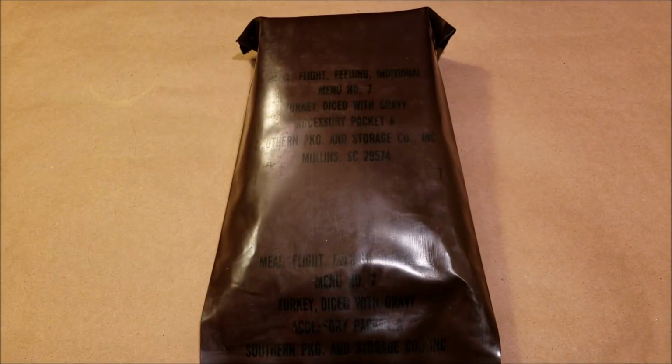Hey, what's up, everybody? Today we're going to be looking at a truly rare U.S. ration. This is a menu number 7 meal flight feeding individual. Honestly, there's very little information about this ration that's out there on the internet. The only thing I could really find was a really old MREinfo.com post where somebody just had an empty bag of one of these, and they were really excited to have that empty bag, if that tells you anything.